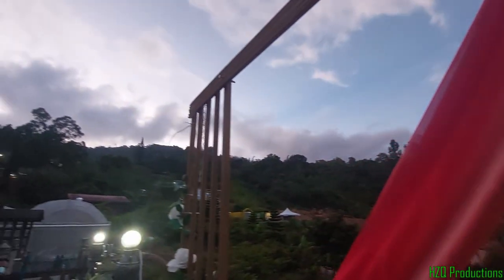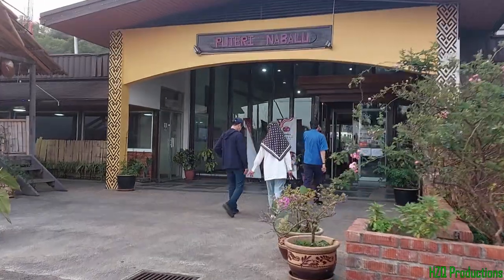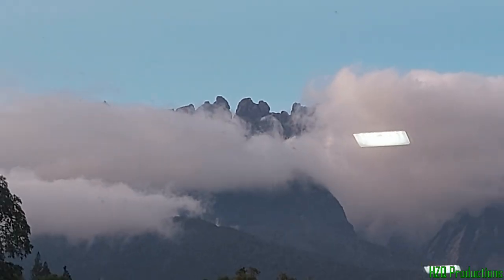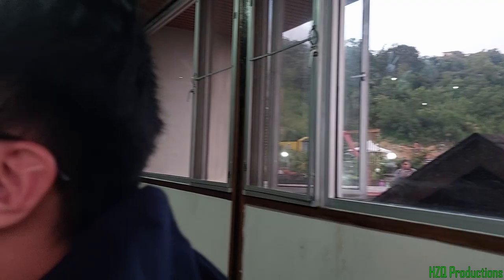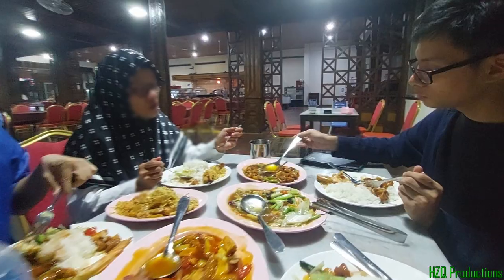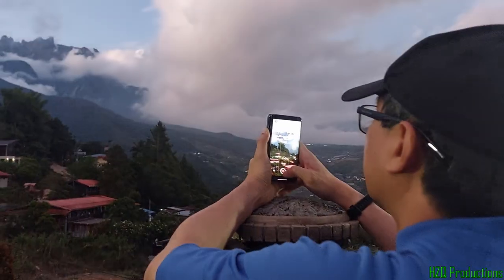It's around 6 in the evening and it's time to have our dinner. But tonight, we decided to head over to Puteri Nabalu. This place is quite huge and we couldn't help but gaze at Mount Kinabalu a couple of times as the clouds slowly reveal its peaks. I mean, who wouldn't like to dine with this magnificent view?